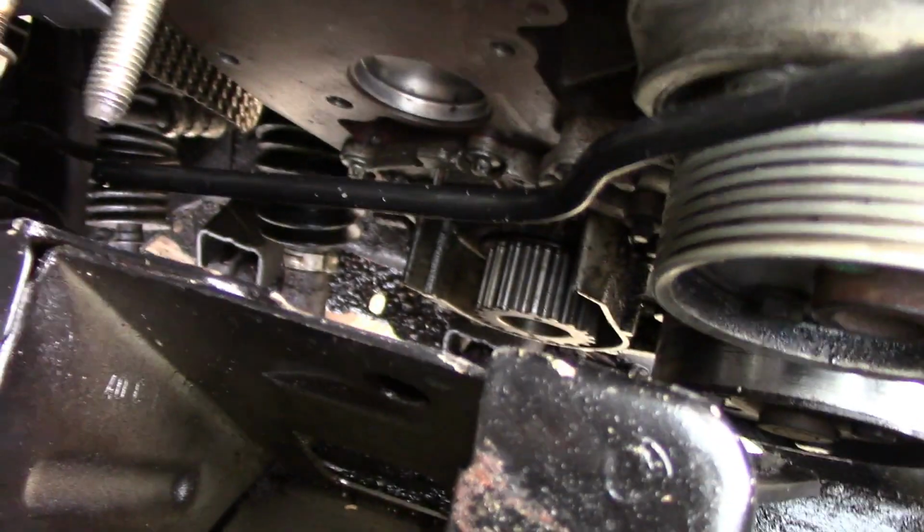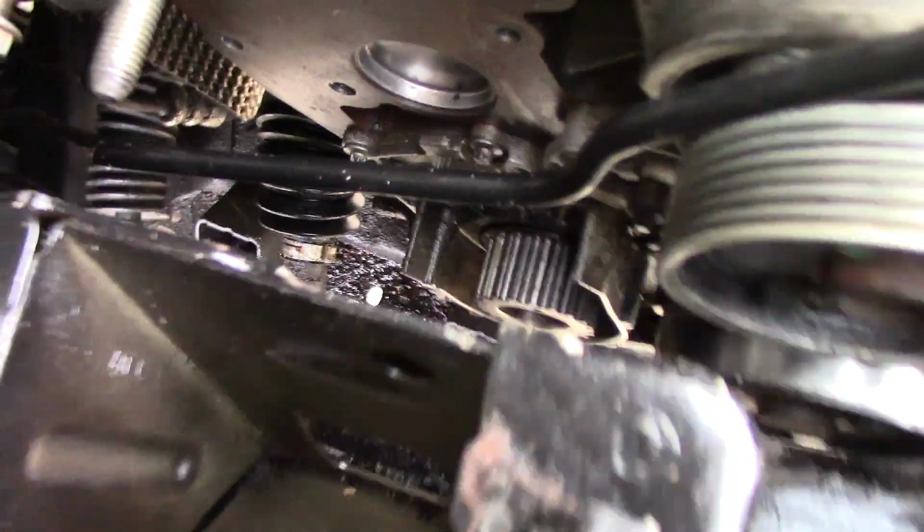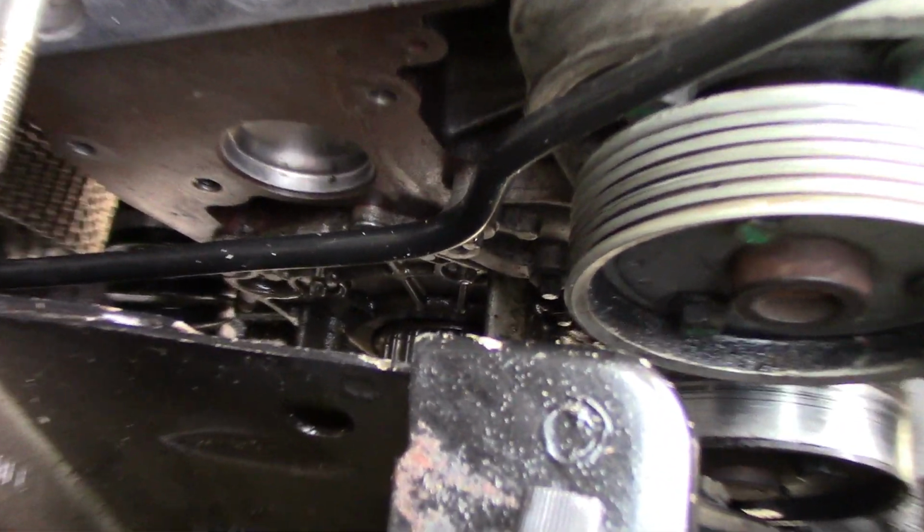Now before I do reassembly, I really need to fit the water pump. The problem with the water pump is that Renault, it turns out, are just incredibly awkward. You won't believe how much swearing has happened just because everything is weird.